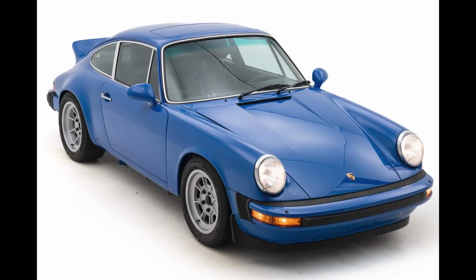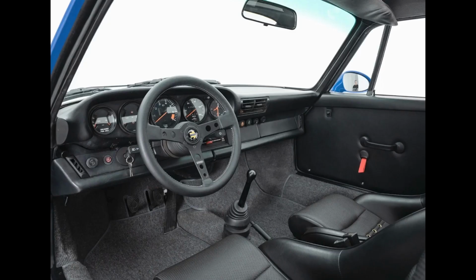I'll show more and talk about this purple plum in today's short video. An Adriatic Blue modified 1977 911S Coupe 3-liter sold for $254,000. This extensively modified car deserves its own short, and tomorrow I'll present that. Today I'll suggest that this was a fair sale.